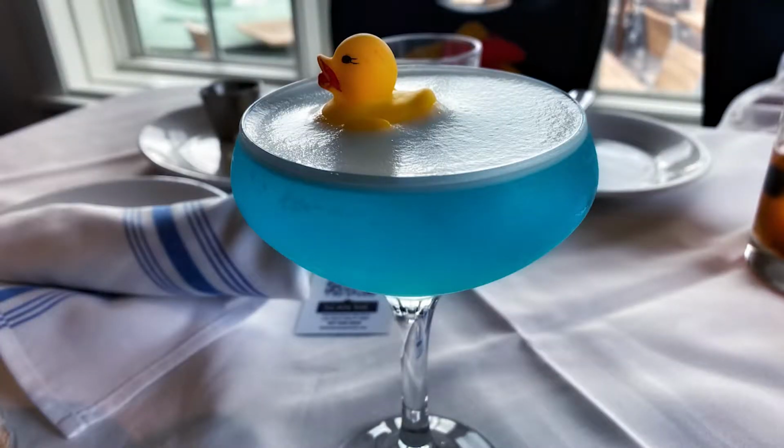I mean, it looks like a little duck floating in a bathtub or something. Yeah, of like blue water. So yeah, it was a really good drink. I enjoyed it, so I was glad I tried the Duck Raz. So if you like fruity drinks, then try that one if you go to the Boathouse.